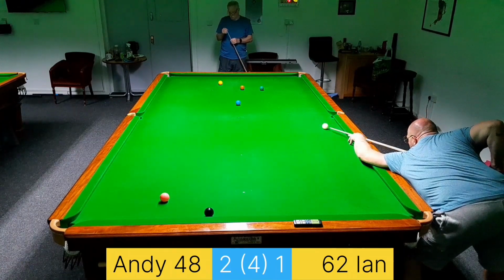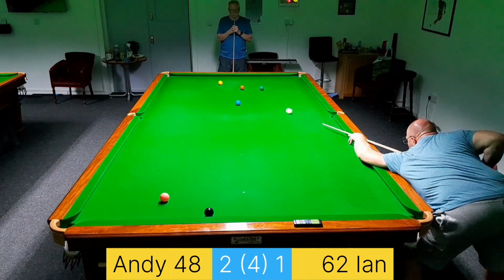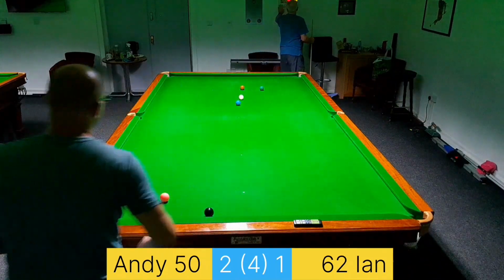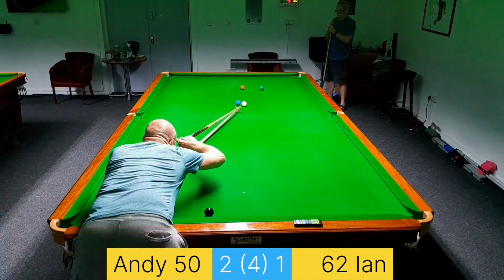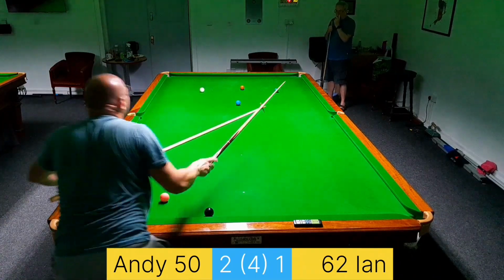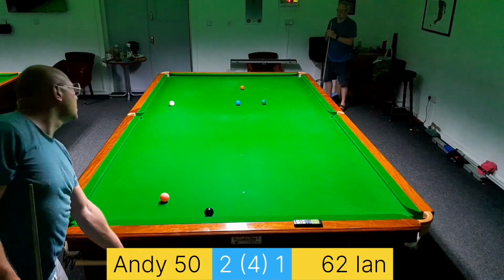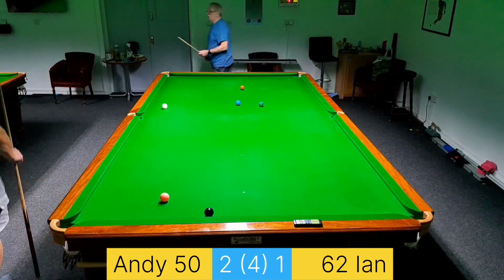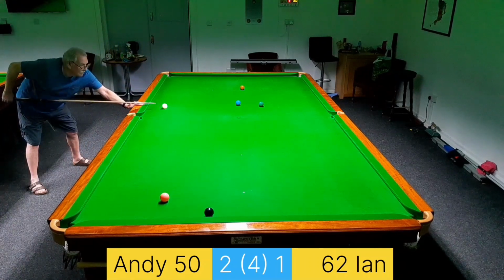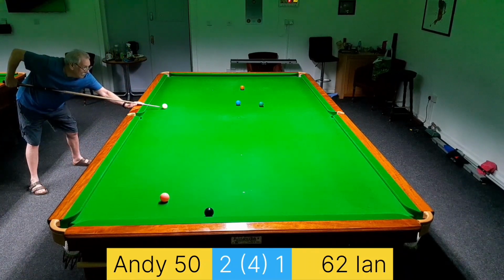Now, should be a natural angle to pot the yellow and come out for the green if I'm feeling so brave, which I am. Cue ball's rolled a little. I wanted it the other side of the blue, then I could have played it normally rather than with the rest, and I've absolutely mullered that one into the side cushion. So yeah, not very good on that one, unfortunately.